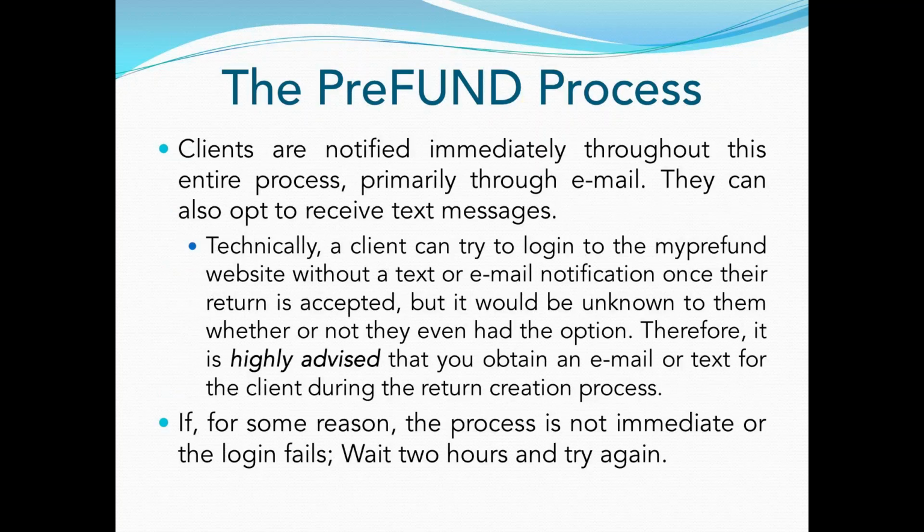They are notified pretty much immediately throughout the entire process, and this is primarily done through email, which is what I would recommend, because most people have smartphones and can access websites anyway. They can also opt to receive text messages, and there is technically an availability for a client to log in to the MyPreFund website without a text or an email notification.